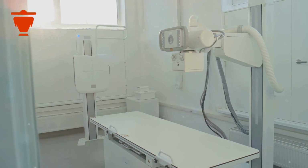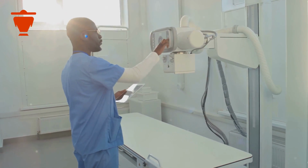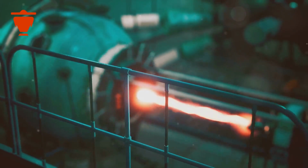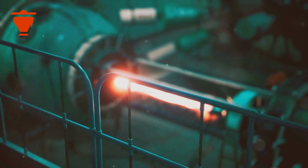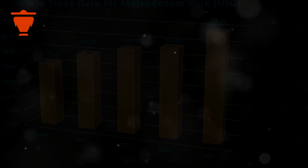In medicine, it's found in X-ray machines handling high speeds and temperatures. From lighting our homes to powering flight and healthcare, molybdenum wire is everywhere. It's the silent force behind reliable technology. Next time you flip a switch or board a plane, remember the wire making it possible.